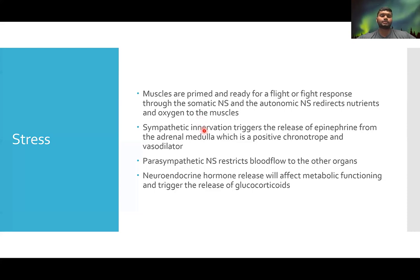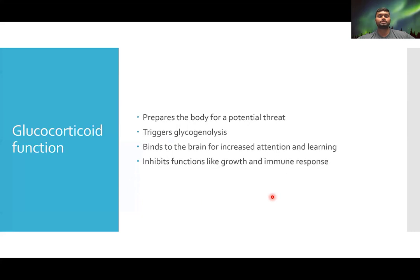And the parasympathetic nervous system will restrict blood flow to the organs that I just mentioned. And finally, these neuroendocrine hormone releases will affect metabolic functioning and trigger the release of glucocorticoids. So what does this mean, right? To understand what this last slide means, I have to talk about glucocorticoids. What are they and what do they do?